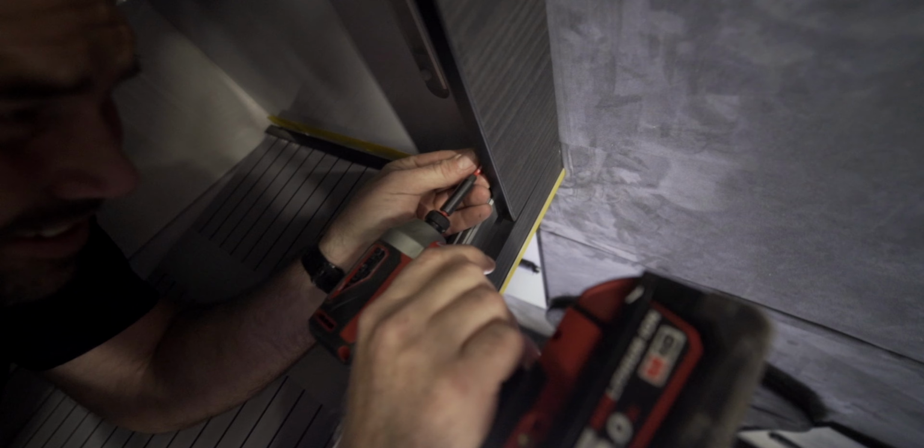What we've got now is the two runners for the shower sliding door. So top and bottom, we've had to trim them to suit the space. So for the ceiling space on the right angle and the bottom, which goes in between the wheel arch and the toilet. So you just need to trim those because they'll be oversized.